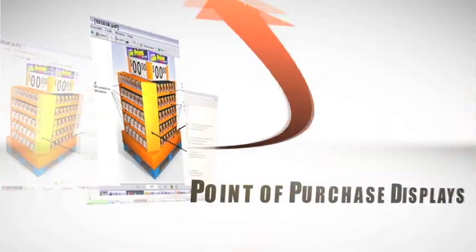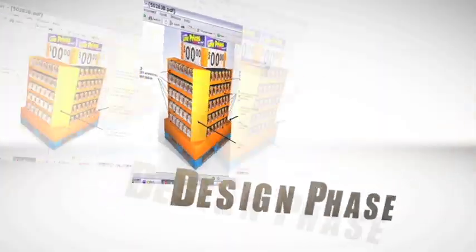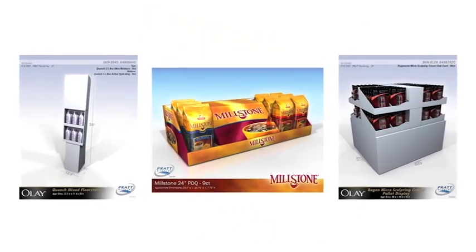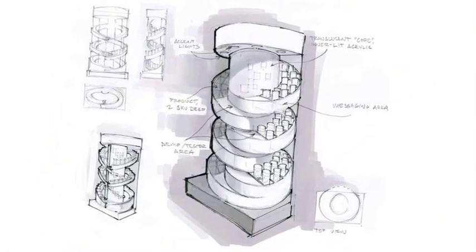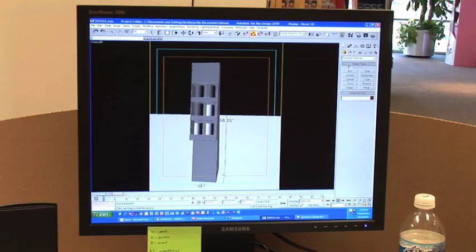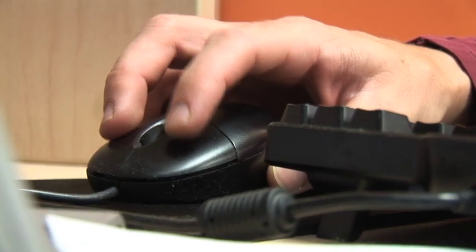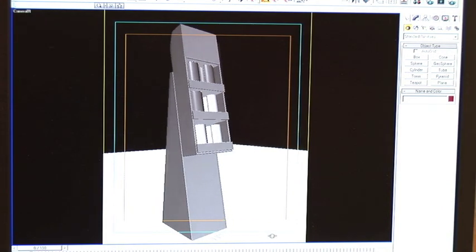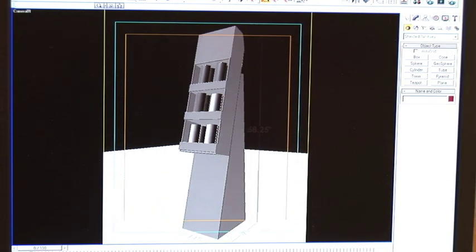Point of purchase displays. Design phase. Great ideas can be generated anywhere by anyone. Often they are submitted as a sketch. The challenge is to convert a concept into something more tangible while still retaining the creative intent. Pratt designers work the concept sketches into a viable display through 3D modeling.